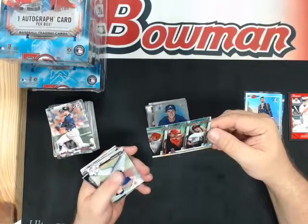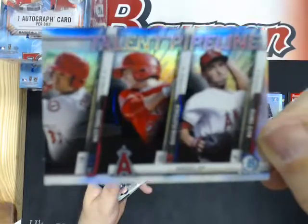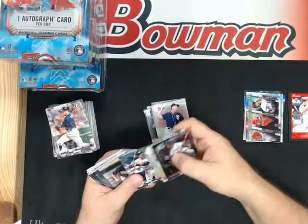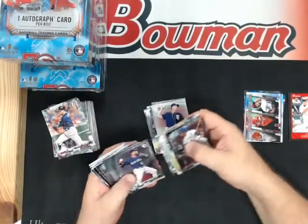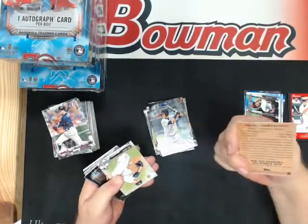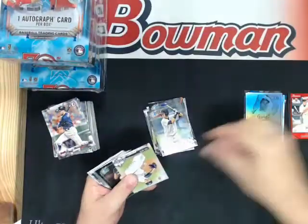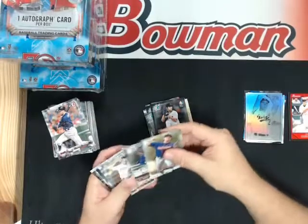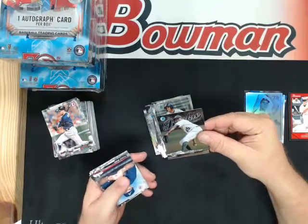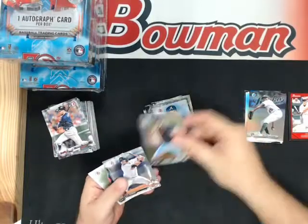Talent pipeline for the Angels, Matt Dice, David Fletcher, Nate Smith. It's your group. Swanson. We got a 48 Bowman reprint of Sandy Koufax for the Dodgers. Rookie Jarrell Cotton for the A's.